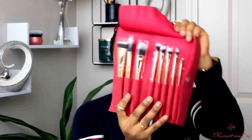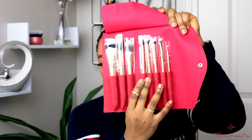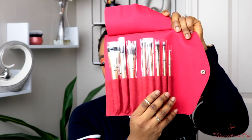Oh, the brushes. Yes, there you go. Face brushes. So you have a face brush and you also have some eyeshadow brushes. You have 5 eyeshadow brushes and you have 3 face brushes. This is so nice. Let me see how soft they are, and I like the gold. Oh my god, they're so soft and nice. Yep, perfect. This will definitely go to somebody because I have lots of brushes already. Me using this would just be a waste.